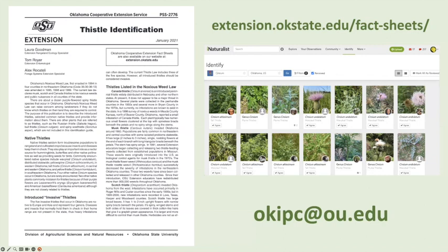Somebody asked how to request the poster. You go to our website, okinvasives.org, and it's right at the top. So just fill out your address and we will send you one in the next couple weeks.